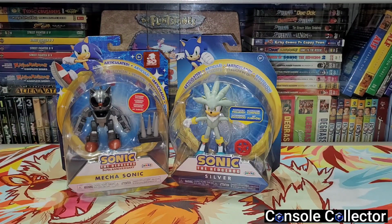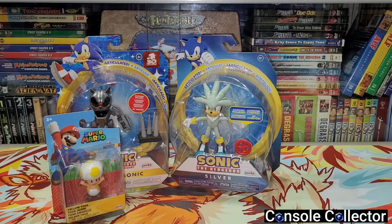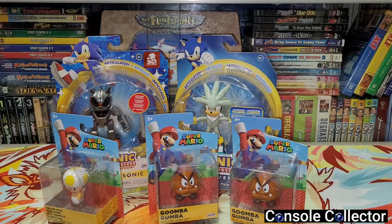My local dollar store got in some Mario toys, and I picked those up, which is always great to see them discounted there. I picked up this yellow Toad and 2 Goombas. Nothing crazy, but excited about those figures that I was able to pick up.